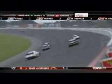This 4 wide. I think we said earlier if we saw a 4 wide, we were going to stand up. Watch your head when you do, Brad.